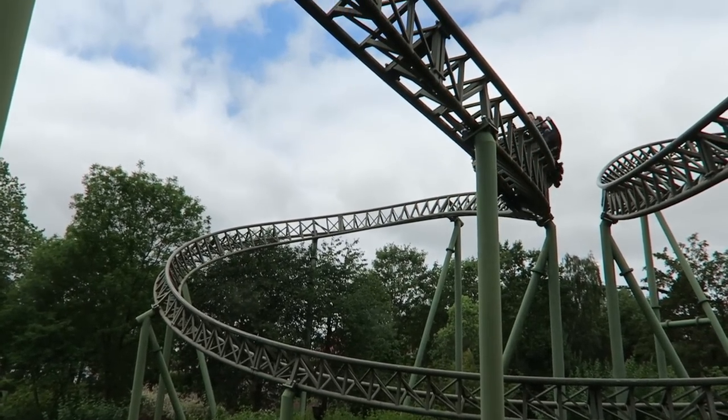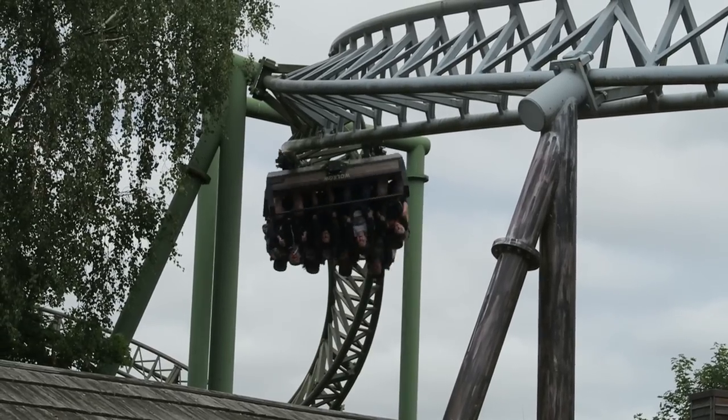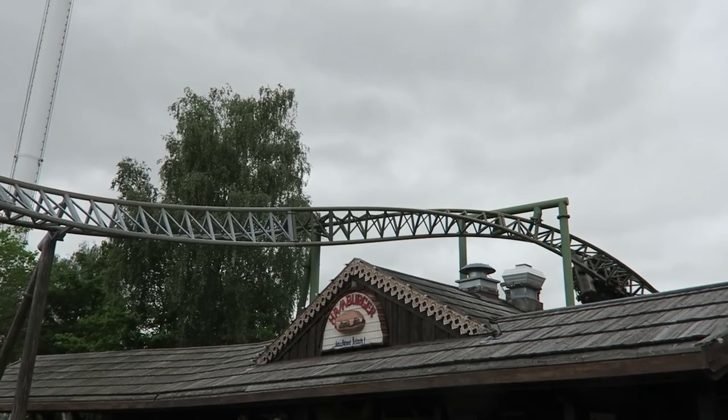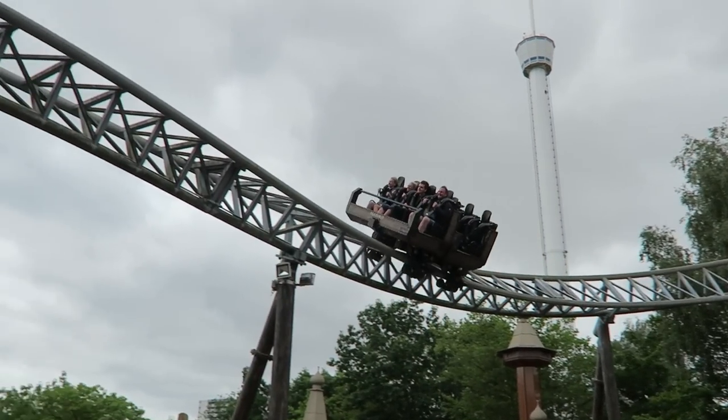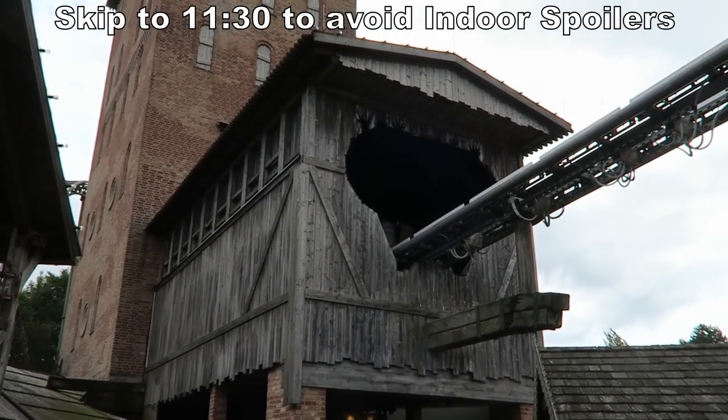Fortunately, the next element is a great one. It is a sweet heartline roll. You will get some great hang time here like you get on so many Gerstlauer inversions. You then hit the brakes and head into Novgorod Tower. If you want to skip what happens next, please click to the time shown on screen.